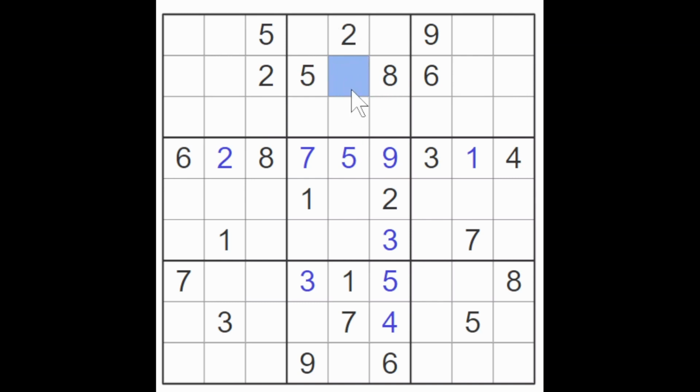So 3 and 9 here, 1 and 7 here, that leaves a 4 and a 6 for these two squares. Can we do anything with that? Well, yes, of course we can, because we also have a 4 and a 6 here. So these two squares must be a 4 and a 6, and that makes this one here an 8. And that makes this square an 8 because we have these two 8s blocking. And now we've got an 8 blocking over here and an 8 blocking over here and an 8 blocking down. So this is an 8.